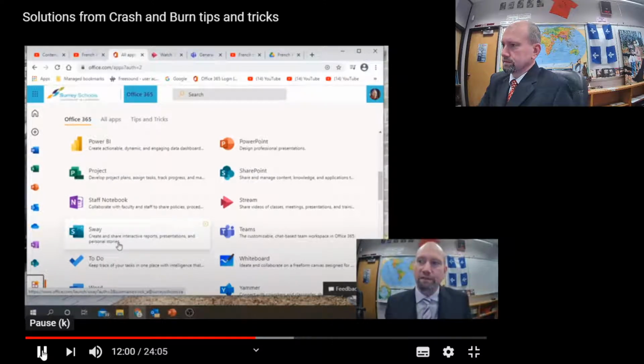Sway is a great one. If you haven't ever used Sway before, take some time to find out the value of Sway. It's often used to make digital pamphlets, memos and newsletters. It's similar to PowerPoint, but different in how it presents.